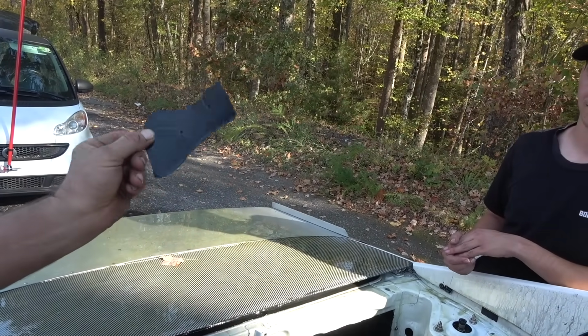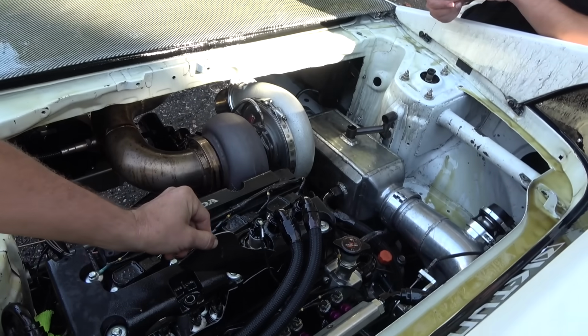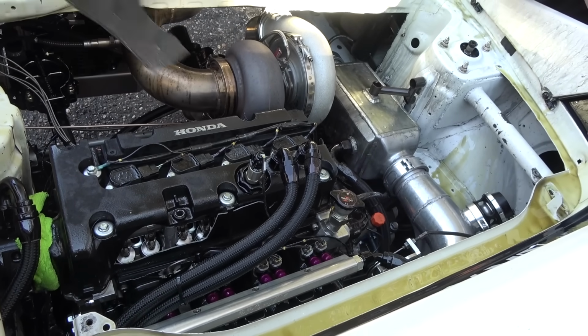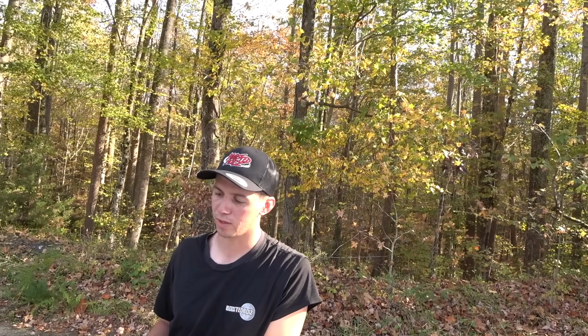That is crazy. I've never seen that. The whole side of this thing. I mean, oh my god. I've never seen that happen. And the fire dude said that it was on fire back here from the oil. He came over all fast to get ready to put a fire out.